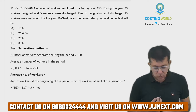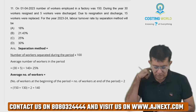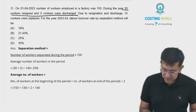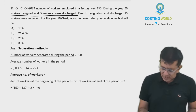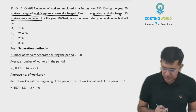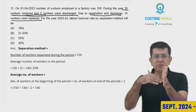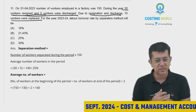On 1/4/2023, the number of workers employed in the factory was 150. This will be the opening number of workers during the year. 30 workers resigned and 5 were discharged. So how many in all were removed? 35. Due to resignation and discharge, 15 workers were replaced. So 35 workers left. Out of that, 15 came in, meaning the new workers replaced them.